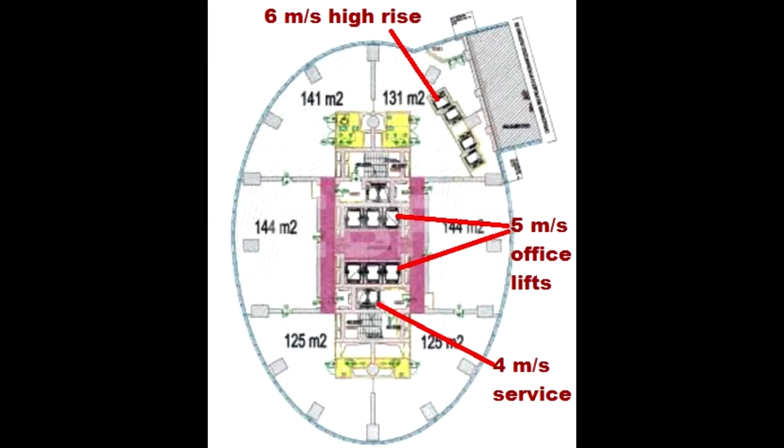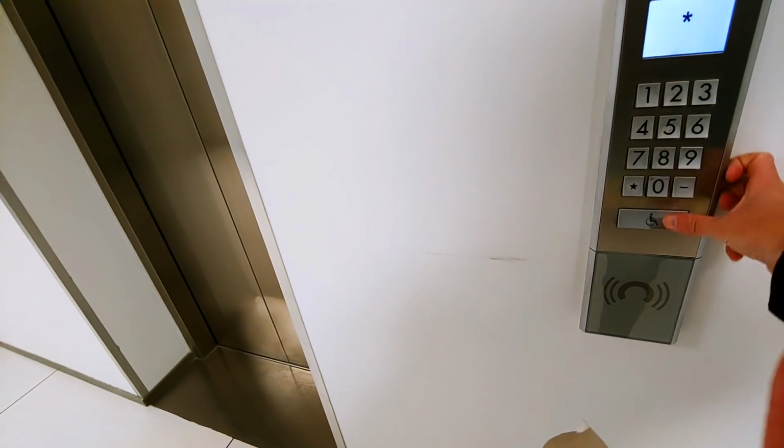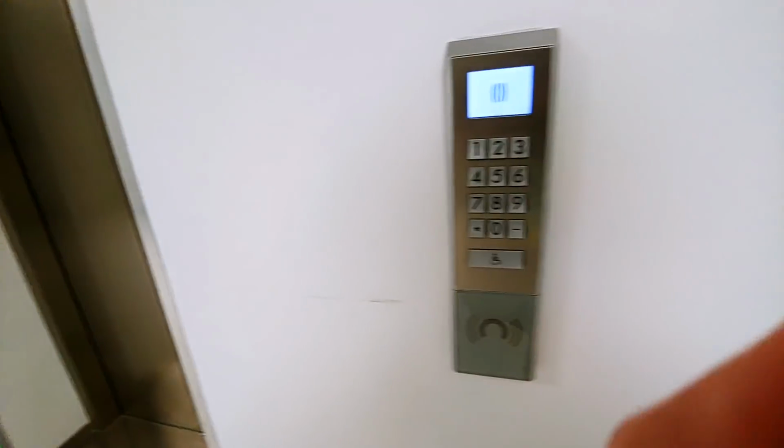This tower has got 3 sets of lifts: a set of 4 metre a second Schindler service lifts, a set of 5 metre a second Schindler destination dispatch main office lifts, and a set of 6 metre a second lifts to the upper residential floors and viewpoint. And you're meant to pay to go in the viewpoint, so let's see how far I can get. Let's first ride the 5 metre a second lifts with destination dispatch.